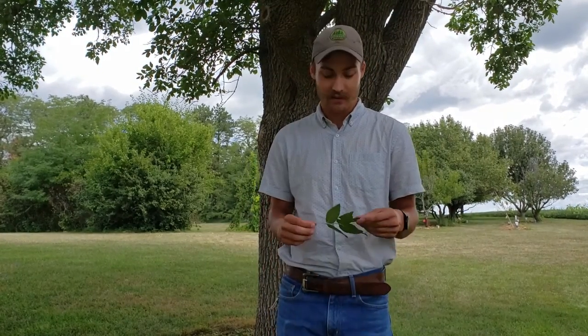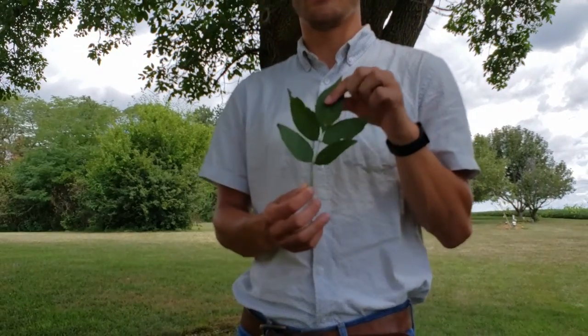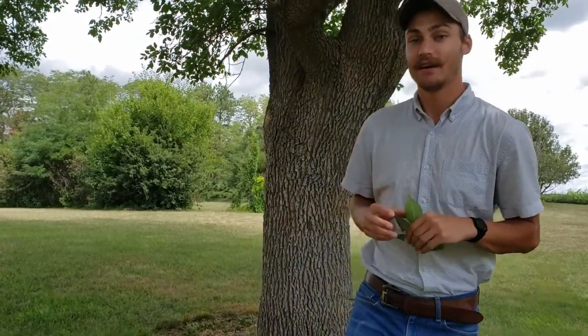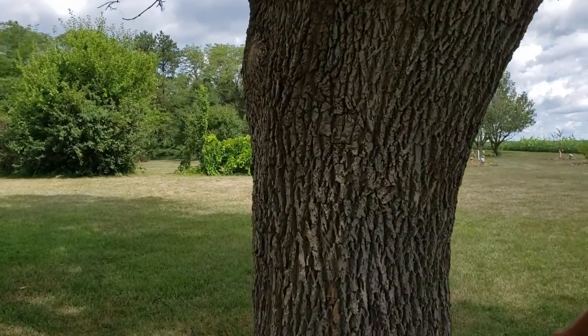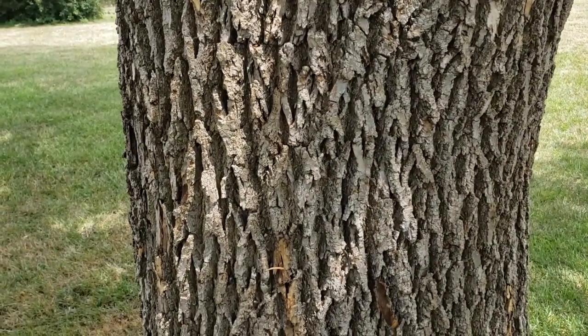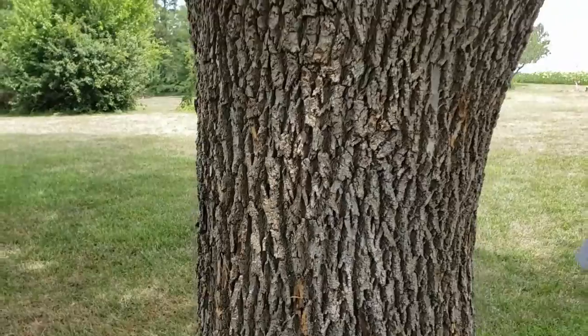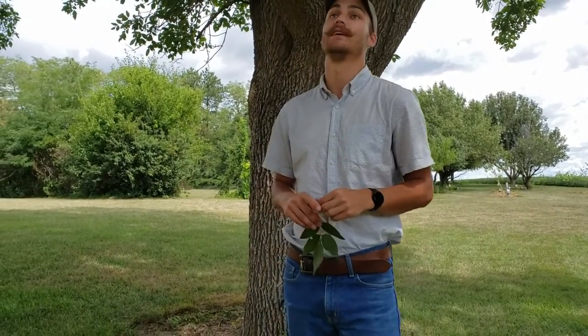This is a very characteristic leaf of a green ash. And then as you get closer to the tree trunk, you can see it kind of forms little diamonds. And the diamonds are a good giveaway of what a green ash bark looks like. You get your characteristic diamonds in and around throughout here. Very common tree here, good native tree. It handles a lot of the stressors that we have here in Nebraska between the wind and the drought and the dry winters, which makes it a great tree for the state.